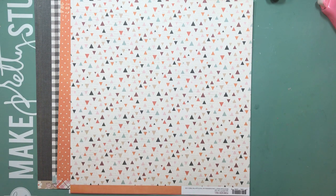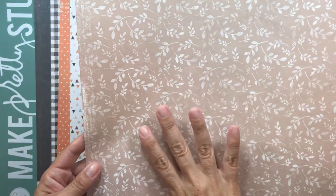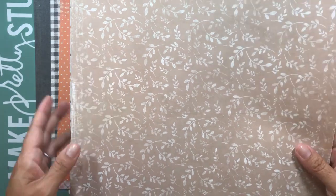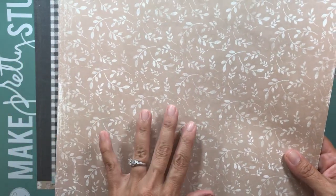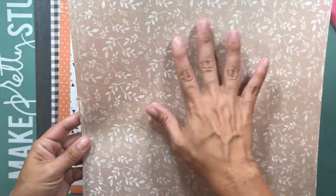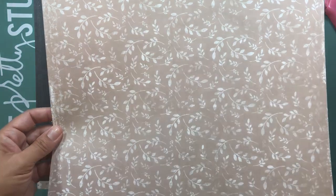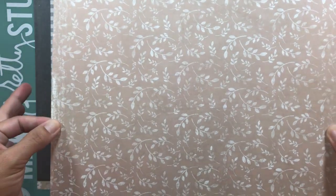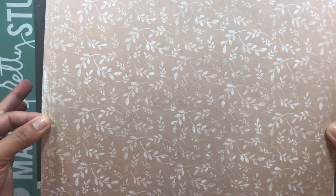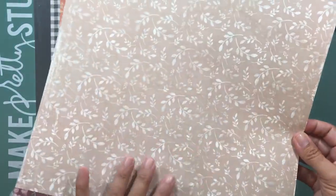This was probably another one of my favorites. This was absolutely gorgeous. Look at that paper. Look at that taupe with the cream. Oh my goodness, with all the leaves. I love, love, love this. This is so beautiful that I actually want to use it as a whole piece. I'm going to be very careful cutting into this because it is probably my favorite paper. No, it's not actually one. It's one of my favorite papers. Actually, I like them all, but one of my favorites out of this collection.